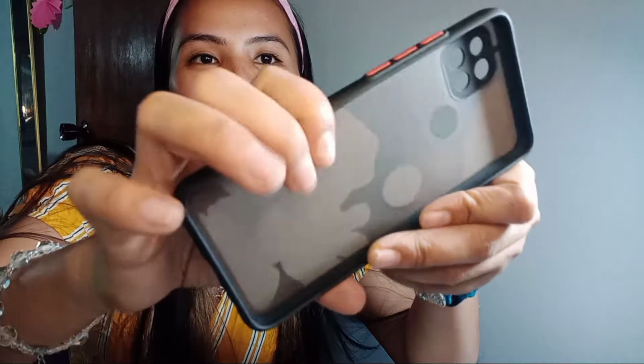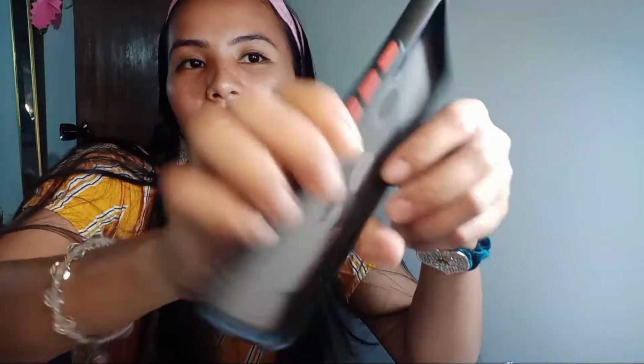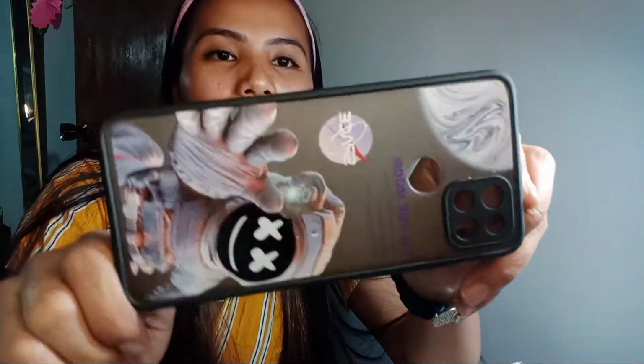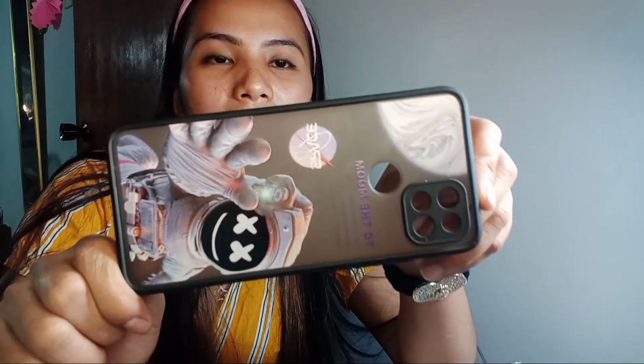The black one. Okay. So, next is the black one. Super ganda rin niya. Dito rin is parang rubber siya, at dito naman is plastic na may print. Yan, ayun siya guys. And this one is only cost 69 pesos and this one is 69.